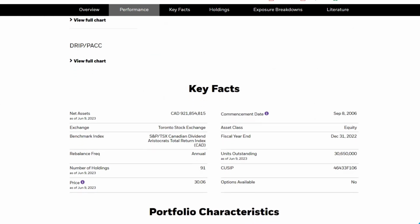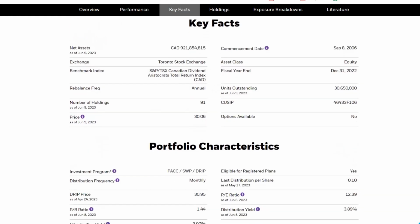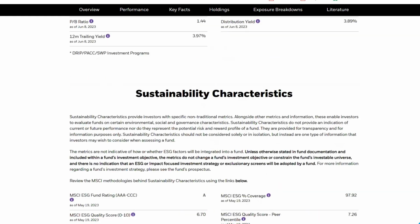It does pay its dividend distributions on a monthly basis, but you get exposure to one of the largest numbers of holdings in one fund alone. You have 91 different Canadian companies all grouped together into this fund, with a distribution yielding annually at 3.9%.